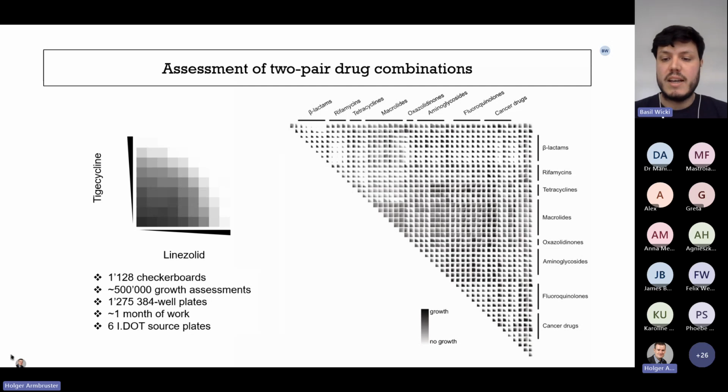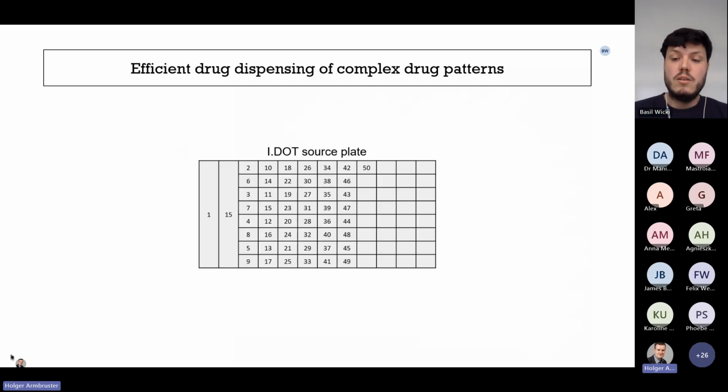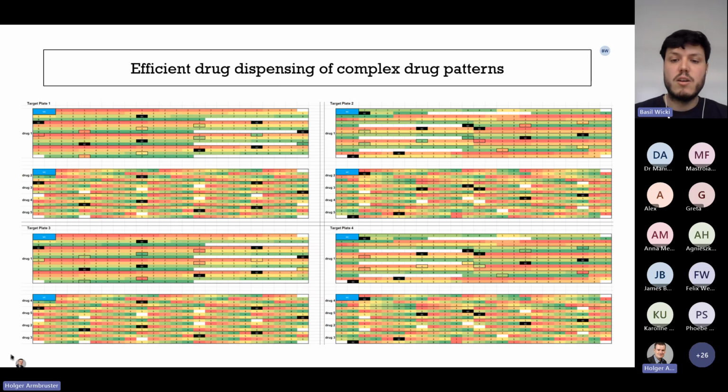This entire experiment you see on the right side consists of more than 1,100 checkerboards, around 500,000 growth assessments, used almost 1,384 well plates, and was about 1 month of work. But what I would like to highlight is that all this effort only took 6 I.DOT source plates. By using efficient setups of work lists and the I.DOT, it is possible to go from a very simple I.DOT source plate and dispense very complicated patterns of drug combinations in my case. This can be done in minutes per plate, allowing for a throughput of up to 384 well plates per day.